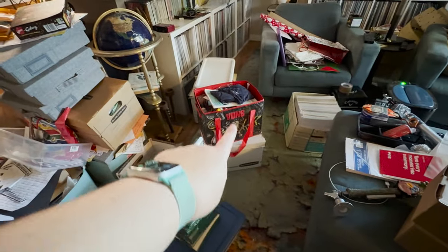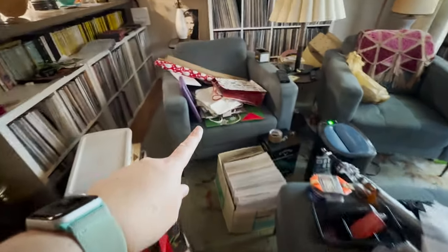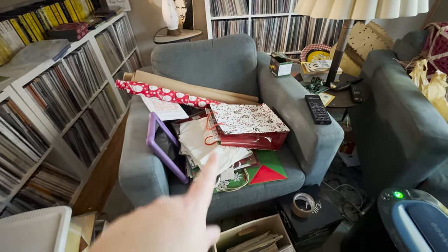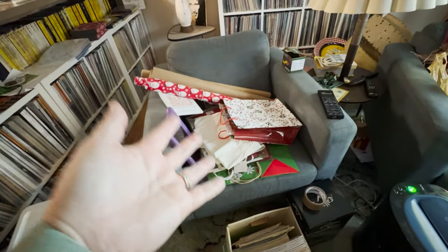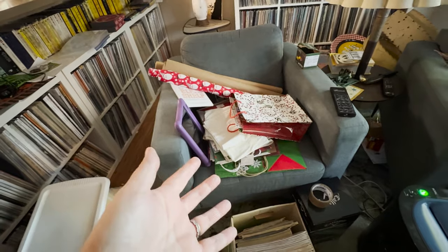Here's the two boxes I brought down from the bedroom. And then that pile right here is Christmas wrapping paper that needs to go back into the Christmas wrapping paper bin that we already put away, that we didn't realize there was that much stuff to put into it still. So we got to get the bin back down out of the garage.